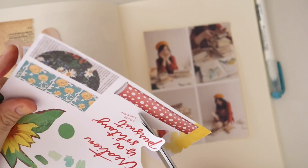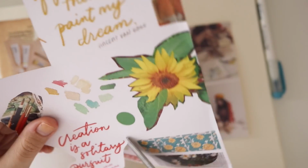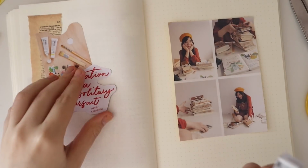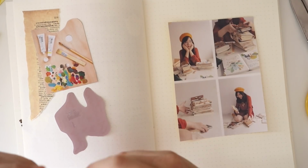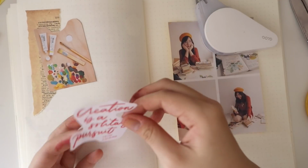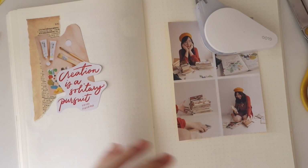So for this spread, I wanted to highlight the fact that I finally finished my book. I can't tell you more about it yet until maybe early next year, but it's a book on travel journaling, and that's very exciting. You guys know that I love travel journaling, and I'm so excited to work on a book that highlights travel journaling and how you can all try it for yourself. On the right hand side, you have very glam pictures of me.